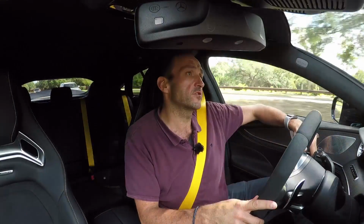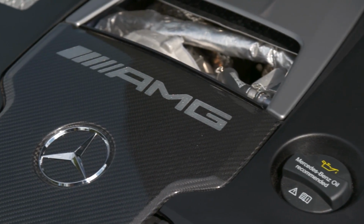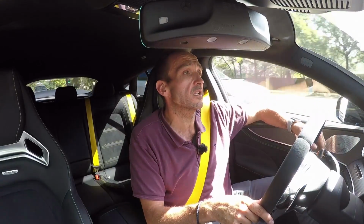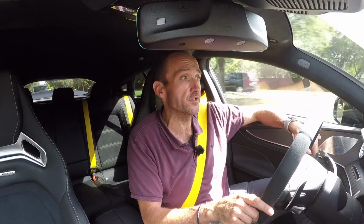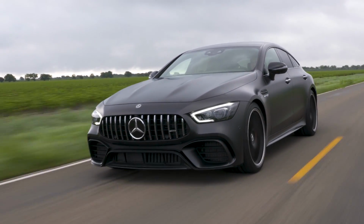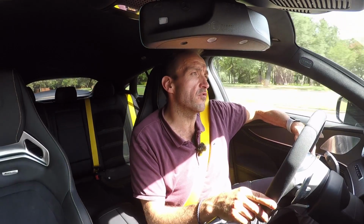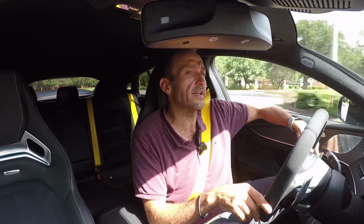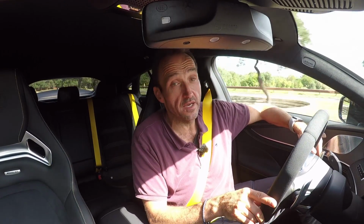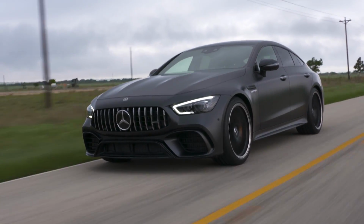Base model is the GT 53 with the new inline 6 petrol engine with 435 horsepower out of 3 liters of displacement and with the additional EQ boost system of the electric starter generator that adds a bit of more punch when you kick off at the red light, and that helps to save fuel due to more recuperation. If you go for the real thing, you get the 4 liters V8 in 2 different settings, as the GT 63 with 585 horsepower or the GT 63S Plus with 639 horsepower.